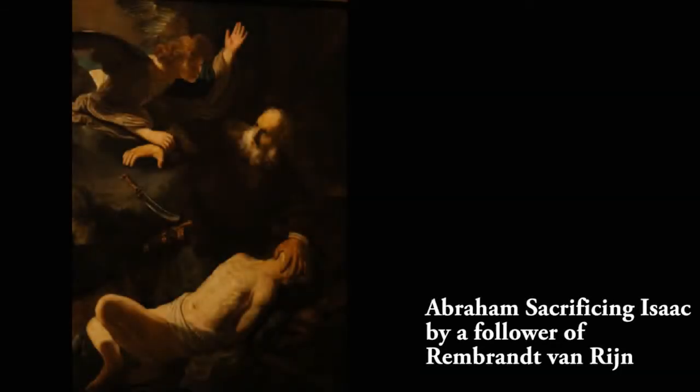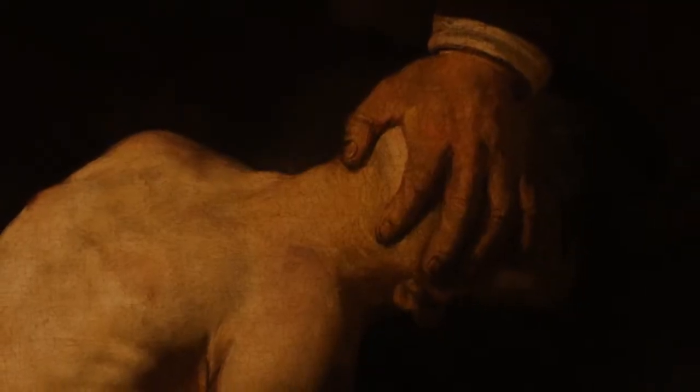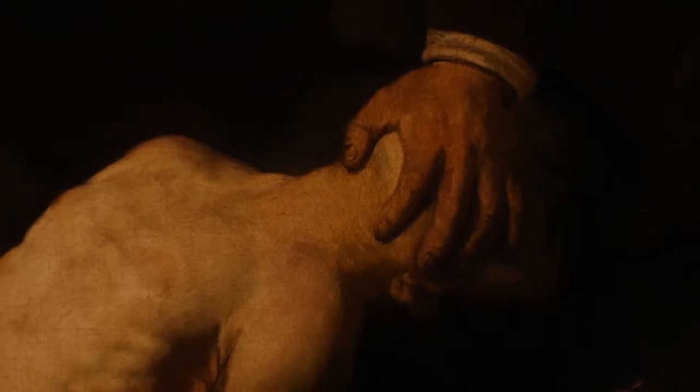One of our most impressive oil paintings is titled Abraham Sacrificing Isaac. This monumental work was painted by a gifted follower of the famous Rembrandt van Rijn in the 1600s. It portrays an emotional scene from Genesis where God tests Abraham's faith. It is dramatic in size and composition and rich in symbolism and metaphor.